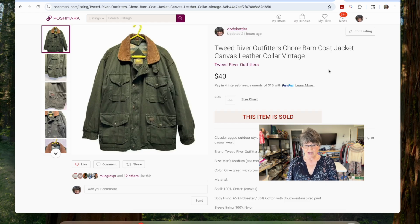This Tweed River Outfitters Chore Barn Coat Jacket Canvas Leather Collar, vintage. These are still selling really well. I paid $5 at a yard sale knowing I could at least get $40 for it. I had it listed for $50. I got an offer for $40, which I was happy to accept.